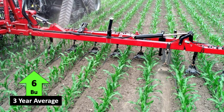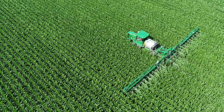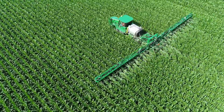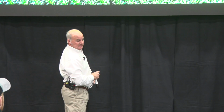So you look at the return on investment calculator here, big numbers, and you can see these are the kind of numbers I get excited about in ag. So for Greg, though, we wait till a little later. You can see we got the deer. We run a Hagie, and we run a deer in our farm. The deer's in 6-foot-high corn. You can see it waving through. We're putting nitrogen on to finish the race.